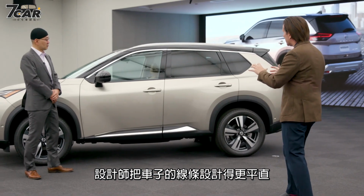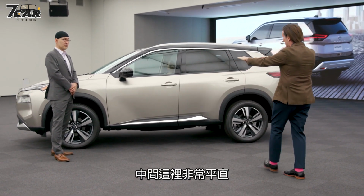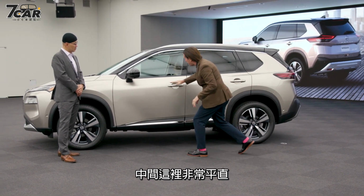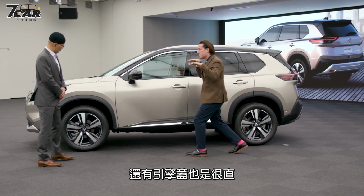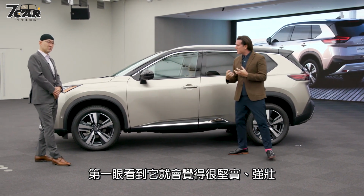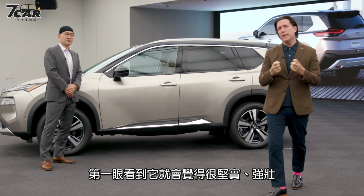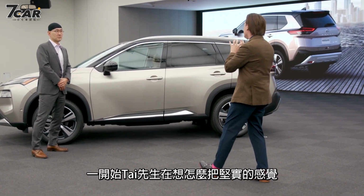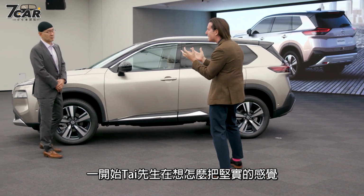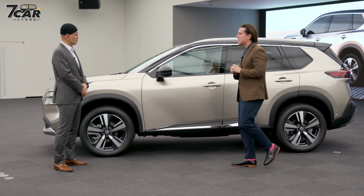So what the designers did was right away they set this horizontal attitude. The beltline, as you can see here, is very straight. The roof, very straight. And the hood, also straight. So what this gave us is a very rugged, full, strong, assertive feeling at a glance. And from the beginning, Tai-san was talking about how do we mix this sense of rugged with other kinds of nuances. Can you walk us through some of those?